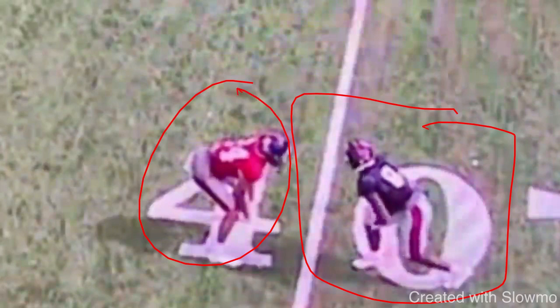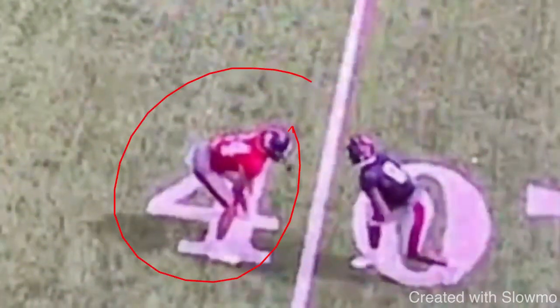So if I'm a smaller dude, like here, let's watch it full speed. So you see how Elijah Moore, this is called a shock release, right? This is a great release that you guys can use really in any situation when you got a DB who's trying to test you, who's maybe trying to get physical.